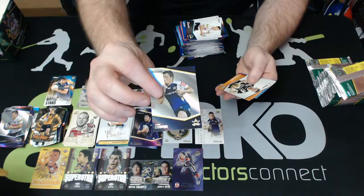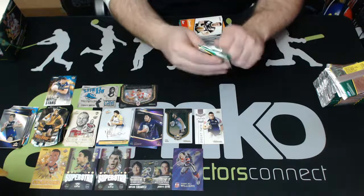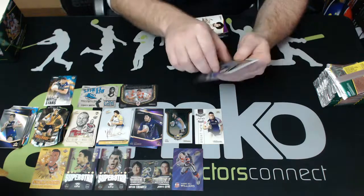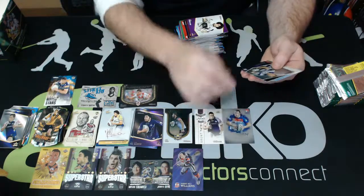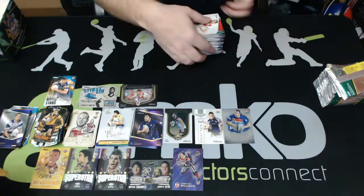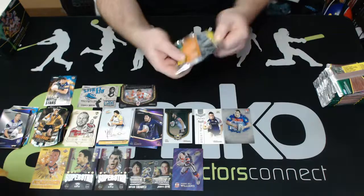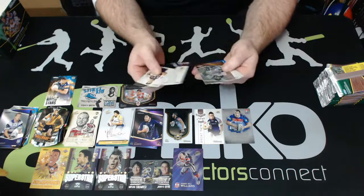Gavin Cooper for the Cowboys. What do we got here? Return to sender, James McManus for the Knights. There's the Bomber Frank. And Trent Hodgkinson, Bulldogs. How's Xavier Coates going? Yeah, he's good, but he'll be better at Storm. Everyone gets better at the Storm.